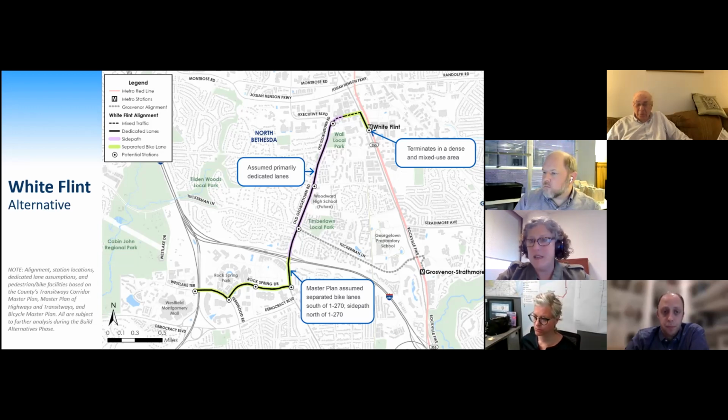And did you want to respond to the ridership question, Lucas? Do you have any information to share at this point? Or is that in the document that people will have access to about the ridership?